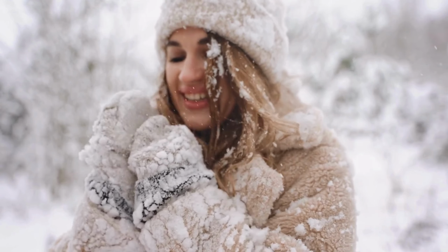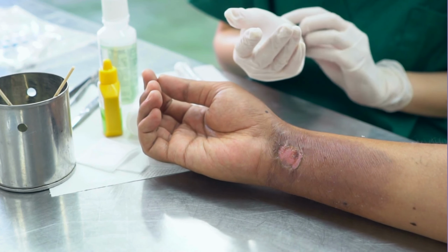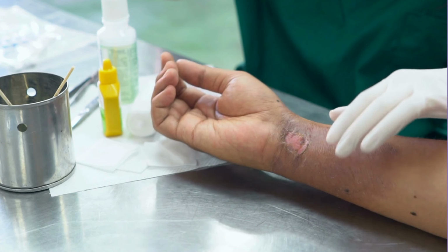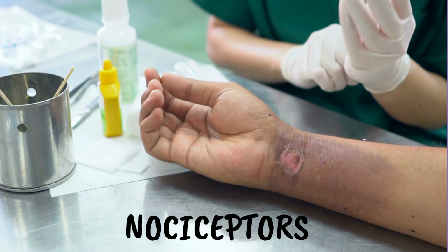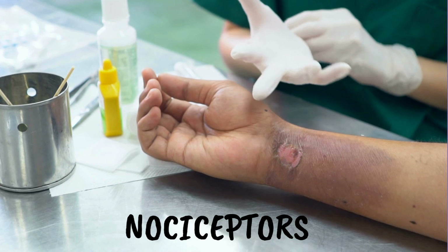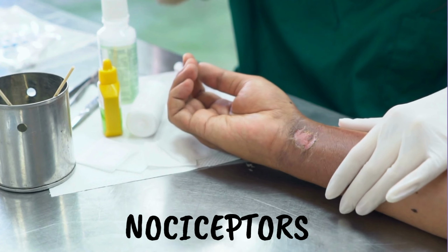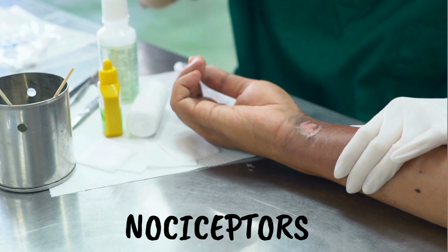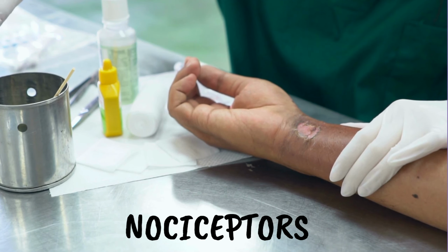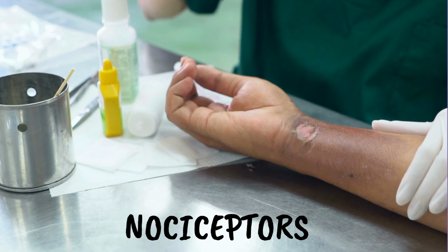Now let's talk about pain. Like when you accidentally touch something sharp or too hot, this pain is detected by another type of receptor in the skin called nociceptors, also known as pain receptors. These receptors act like a warning system. The moment they sense danger, like injury, extreme pressure, or harmful temperatures, they quickly send a signal to your brain so you can react and protect yourself.